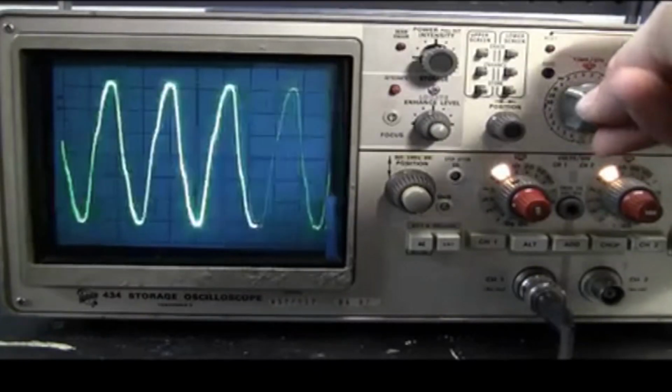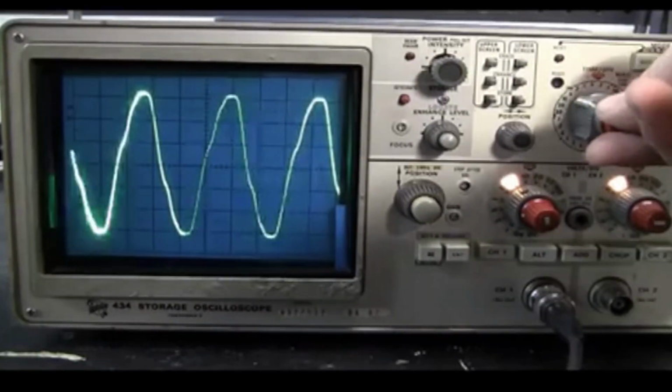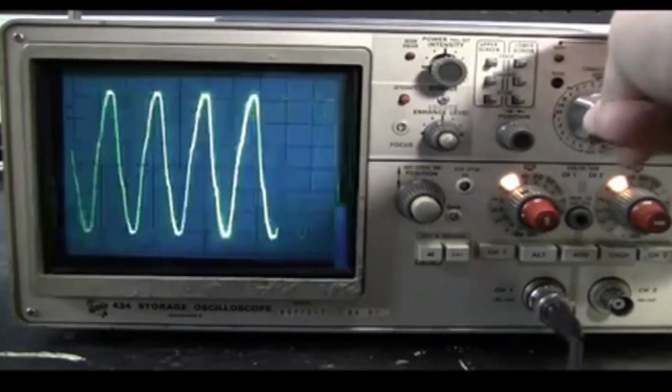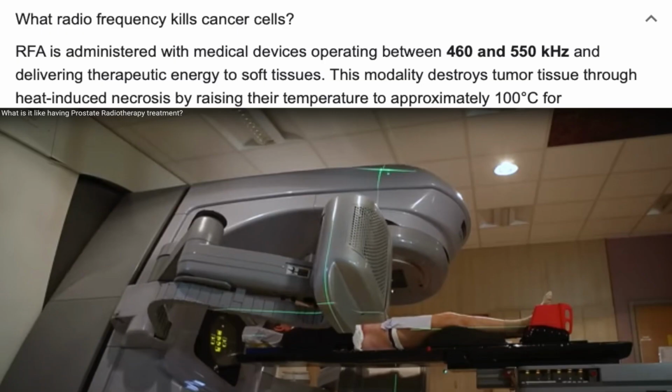So what is frequency? Frequency is the number of waves or cycles that pass by a fixed point in a unit of time. The unit of time is usually 1 second. It can also be classed as noise or vibrations per second. Today in hospitals, we use different frequencies to destroy different types of cancer.